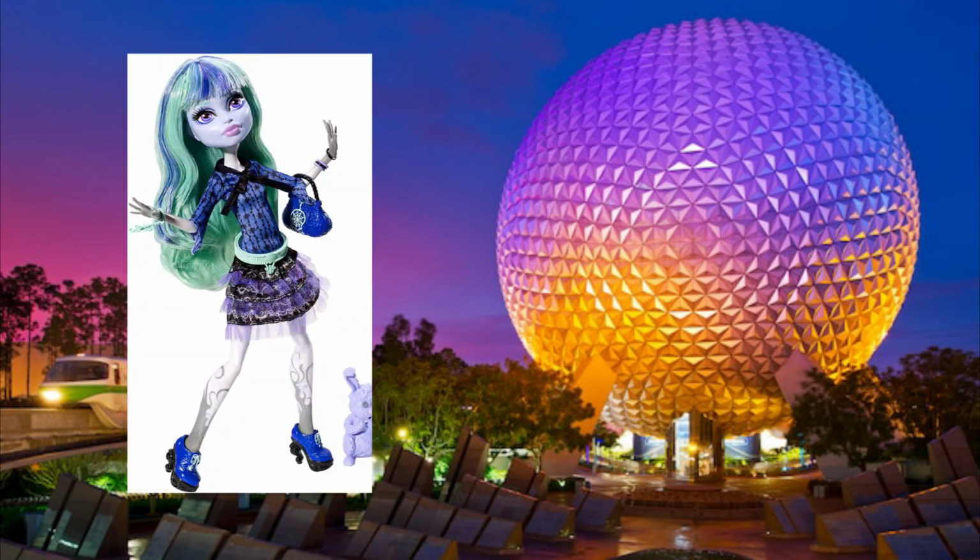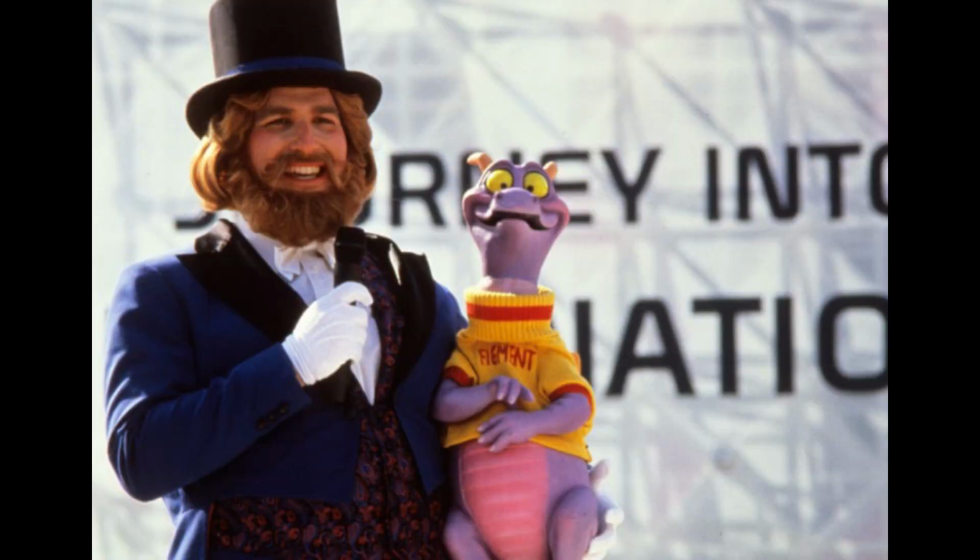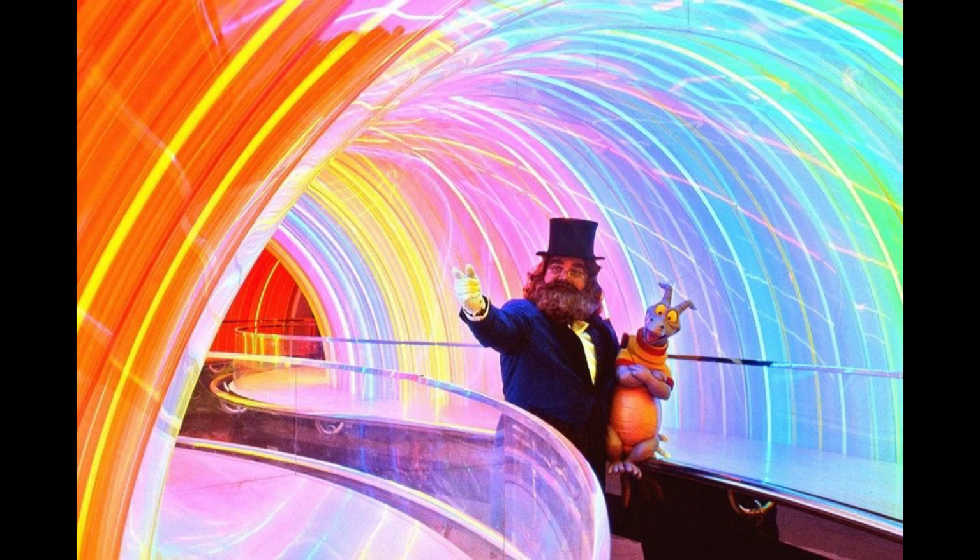Next, I'll be transforming a Monster High Twyla and a BTS RM doll into a pair of dolls representing the EPCOT park in Walt Disney World. In my concept art video, I redesigned the classic EPCOT characters of Figment and Dreamfinder, who come from the original Journey into Imagination attraction which opened in 1983.